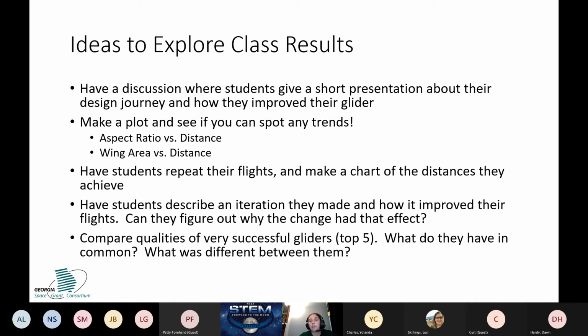You can have students, if they're older students, do a bunch of flights and calculate the mean and variance, or the mean and standard deviation of their flights. You could do comparisons between the gliders that flew the farthest and see what they have in common and what was different about them. You can have everybody give a short presentation or a written report, or the list goes on.